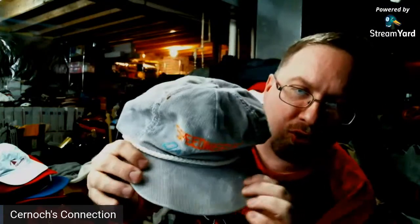Now here's another style of hat. You've got all kinds of hats. This is one of my favorite types, the corduroy roped hat. This one says Speed Weeks 1989 Daytona. So this is definitely NASCAR, that old school 80s style, roped right here.